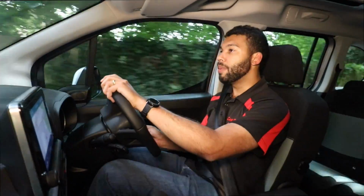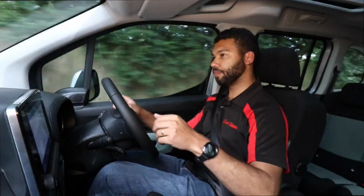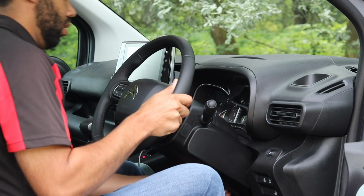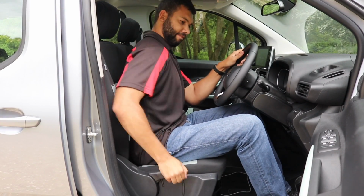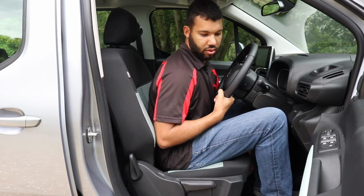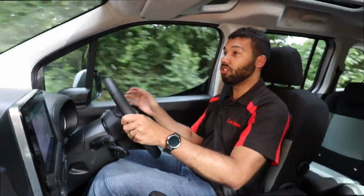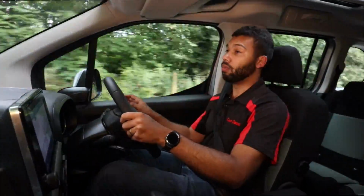The gear change, it may be notchy, but it's nice and light. You can operate it with ease. Getting comfortable is pretty easy as well. So I can see no reason why you'd have any trouble driving this car. But of course, this is designed to be a family car. It should be easy to drive. It should be practical and accessible.